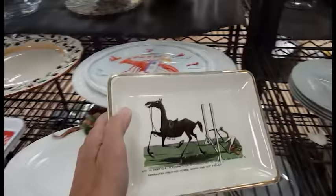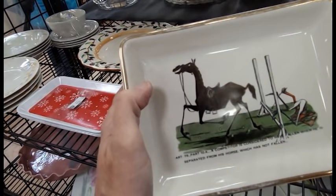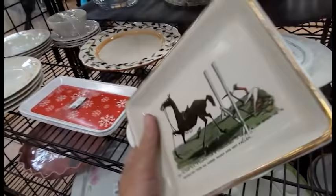Oh, this is so cool. A competitor is considered to have fallen when he is separated from his horse, which has not fallen. That is vintage. That is cool. That is $4.99, and that is going in my cart.